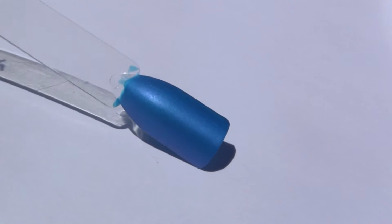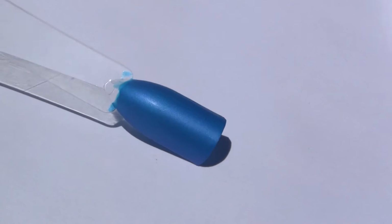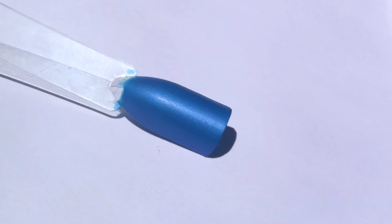It's not like a complete cream. The shimmer is very subtle though. I think it would obviously come out more once you apply a top coat, but this shade is stunning. It's so, so pretty.